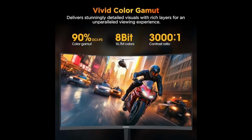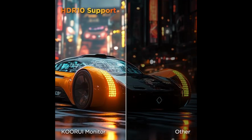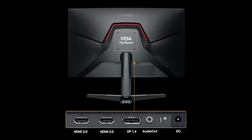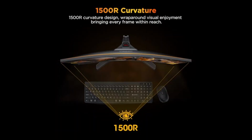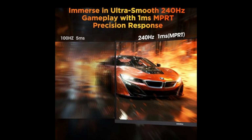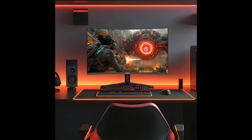If you're someone who pulls marathon gaming sessions or works long hours at your desk, the built-in eye care features are a lifelike addition. The flicker-free technology and integrated blue light filter work together behind the scenes to significantly reduce eye strain and fatigue, keeping your eyes feeling fresh. For physical comfort, the included stand offers a tilt adjustment ranging from -5 degrees to +20 degrees, allowing you to find the perfect viewing angle.